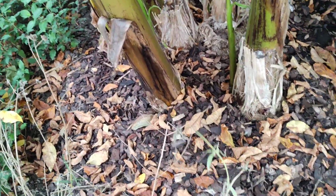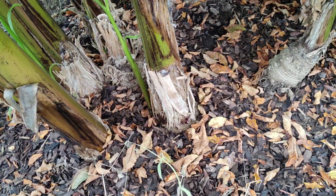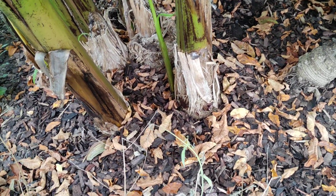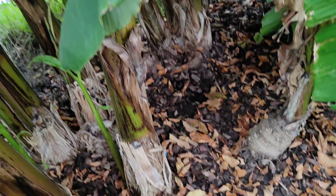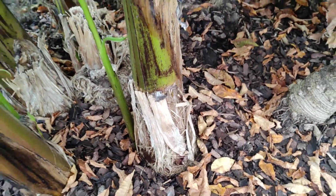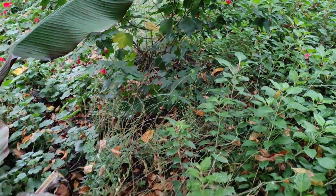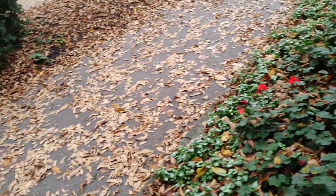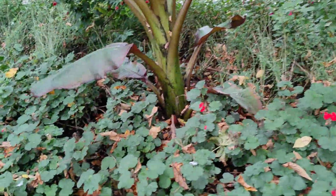So the difference is, this Musa basjoo, we are now in the middle of October, so during the next couple weeks, somebody will come over, cut off all those basjoo pseudostems, probably at the same height as last year, dig out those bulbs here, most probably also dig out this nice hibiscus here and store them away somewhere in a nursery.